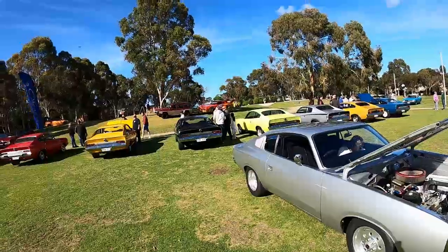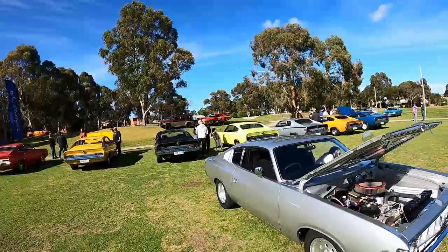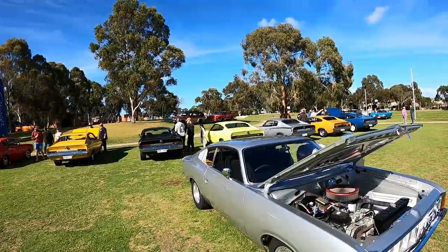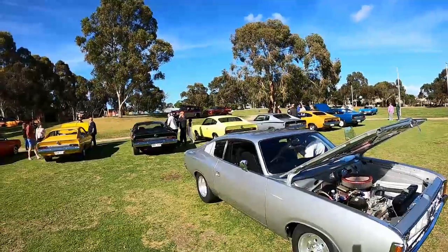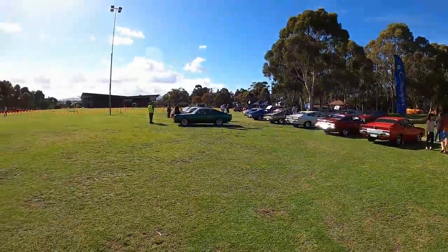Alrighty, quick pan around. We've got Clem Smith's beast up there that Jason Maros has been campaigning and driving a little bit of late, since he's freshened up the motor on the car. So yeah, really good. Alrighty, just a quick pan around.